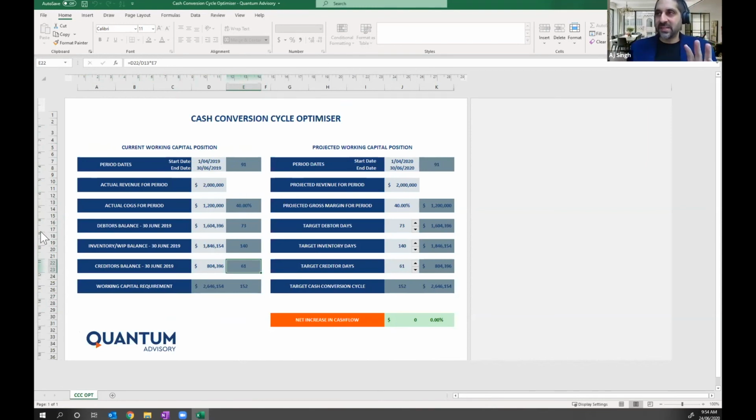But if I just talk about debtors today, and I said 73 days on a $2 million business, and I can reduce that, then on the right-hand side, the projected working capital, what is the increase in my cash flow? If I go from 73 less 11 days, what's that? 62, right? Yeah, 62.